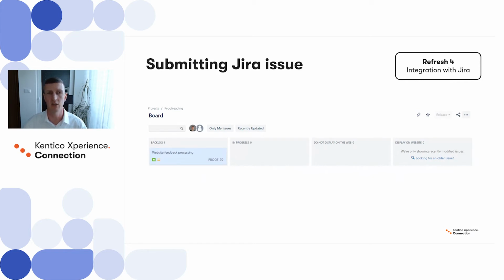In this case, the content moderator has a backlog of feedback reviews to process. They can open the issue and, related to the content inside, simply put the issue into the column display on website or do not display on website. This information is further sent to Kentico Xperience, which will include it in the list of displayed reviews or not. The advantage of this solution is that the content moderator can work fully separate from the website.